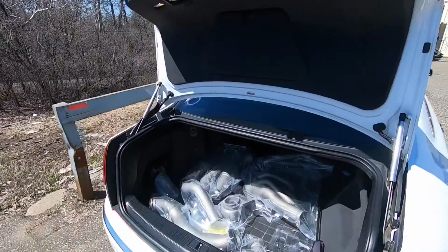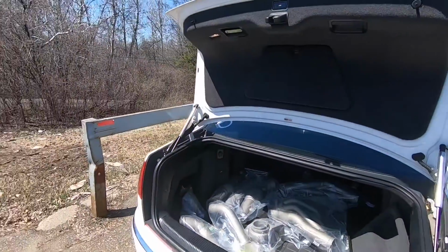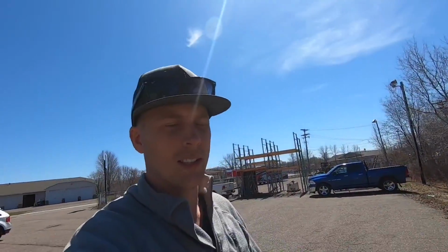All right, guys, we've got it all loaded up in the trunk. As you can see, obviously plenty of room in the giant trunk on the S8. Almost as much room as the Viper. I forgot to mention that Clinton also is a Viper owner. He has a Viper ACR. I believe he said it's a Gen 4, but hopefully we can check that thing out sometime.